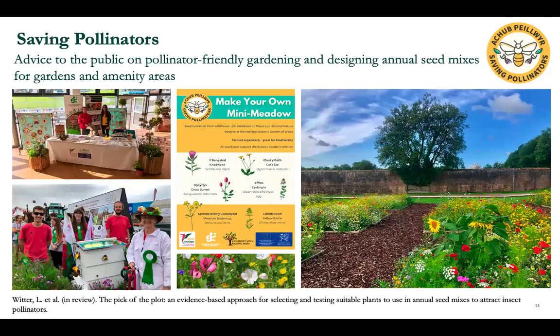And for us, this particular project, which was a number of PhD students over quite a few years, one of the main reasons for doing this within the botanical garden was to look at how we can improve gardens for pollinators. And all the way through, whilst we were doing the research, we did lots of public engagement and advice to the public on pollinator-friendly gardening.